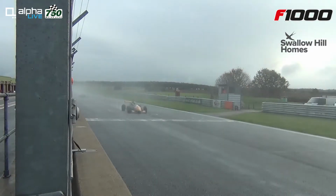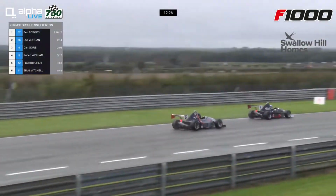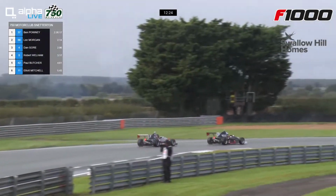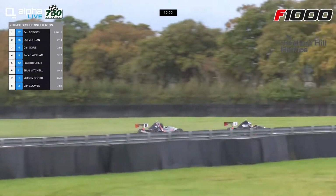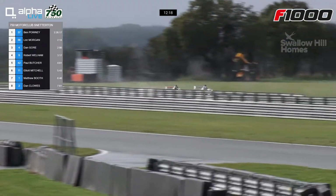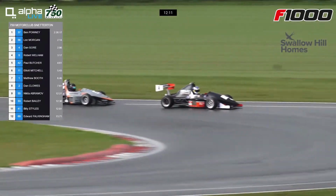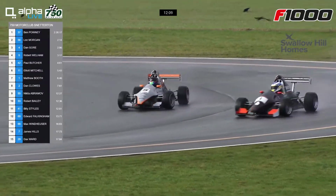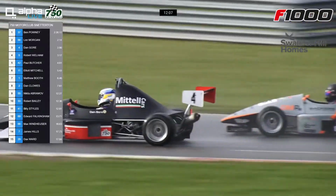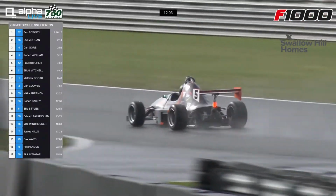It's an invitational car for Ben Powney, and into Ritchie's they go. Wellham looks to the inside of Gore. He can't do that. Now, of course, everybody would have seen, wouldn't they, Ben Powney using that wide line effectively on that first lap. So I wonder if some others are going to try that on the second lap of this 15-minute race. Dan Gore locks up. He runs out wide, but that may not be a bad thing, and it's not, is it? He can get the accelerator on and be able to stay ahead of Rob Wellham.